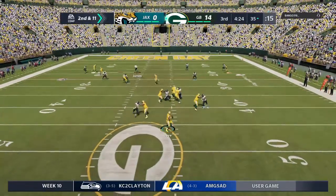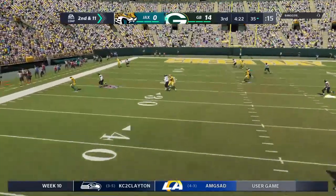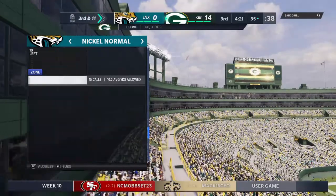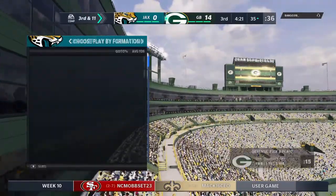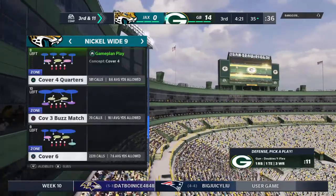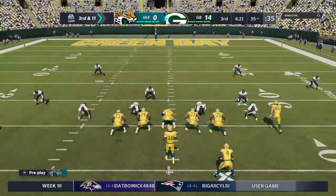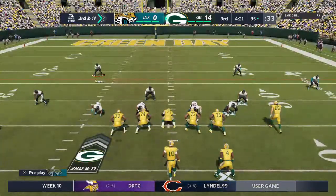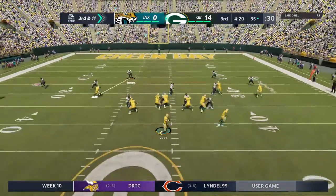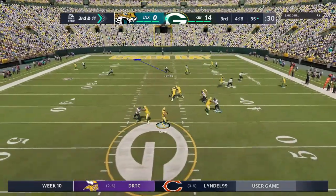Out of the shotgun, it's Love. And boy, that one drops incomplete, but if he was hit a fraction sooner, it may have been a fumble. When defenses get to the quarterback that quickly, a lot of times it's called a jailbreak. It wasn't quite that fast, but fast enough that he had no time to look downfield and set himself to throw the ball. And as he tried to do that, he was hit, and it forced an incompletion.